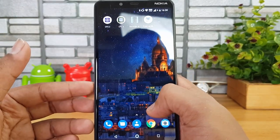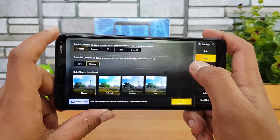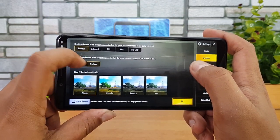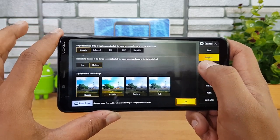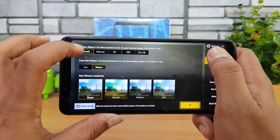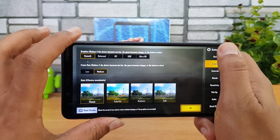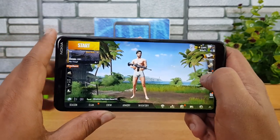So moving on to PUBG Mobile. So right now we are starting PUBG, and you can see the graphic quality is smooth, and the frame rate is medium. That's the default setting. So we are going with the default settings. We are not going to change it because we saw on Asphalt 9 it was lagging, so we are not going to change this. This is the default setting, medium frame rate and smooth graphics. So let's start the game.